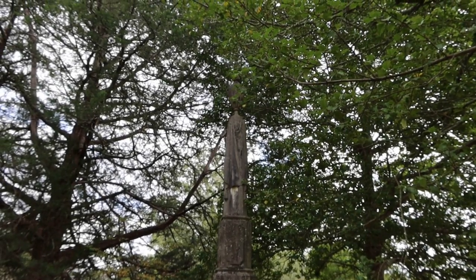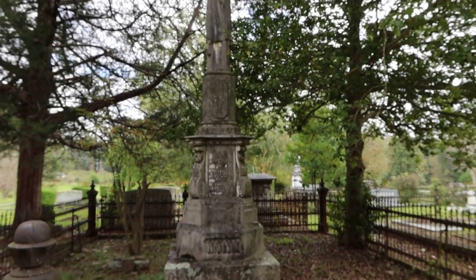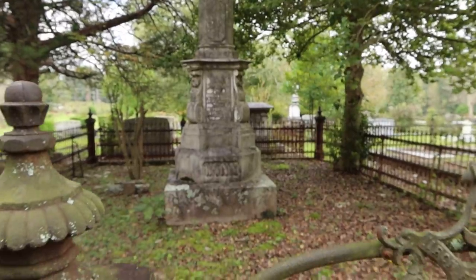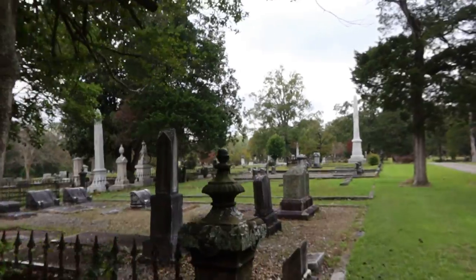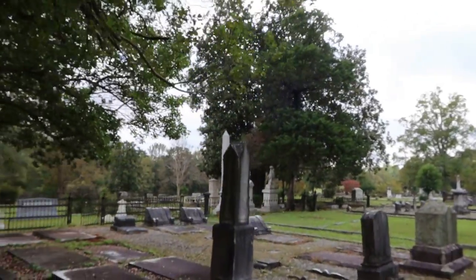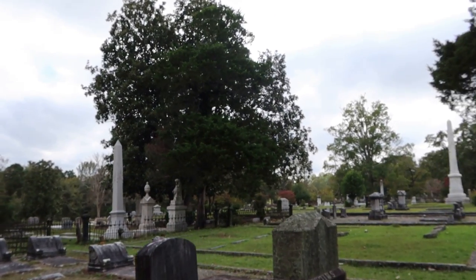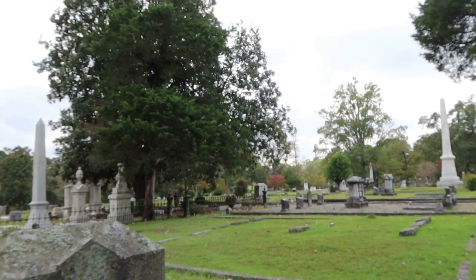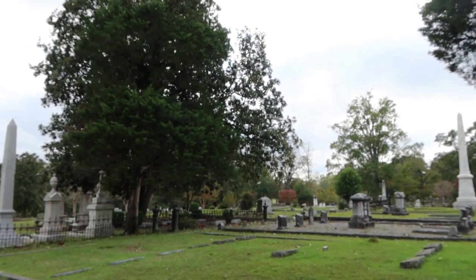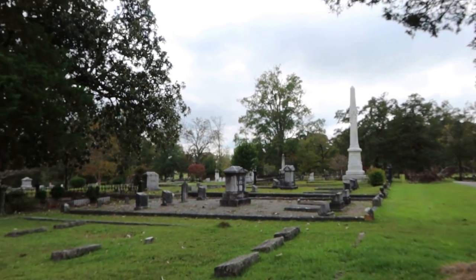This one in particular really caught my eye, but there are a lot of really interesting graves here. I'm gonna just do a little bit of a walkthrough. We'll see what we see, hear what we hear. This place is just full of character. It's pretty awesome. It's not in the best part of town.